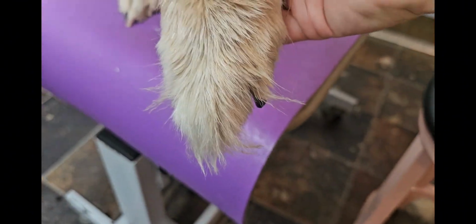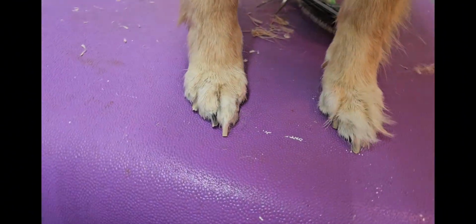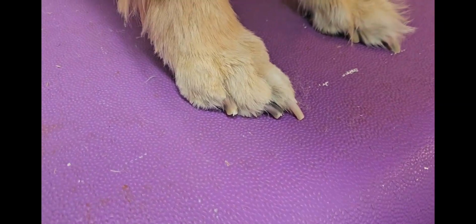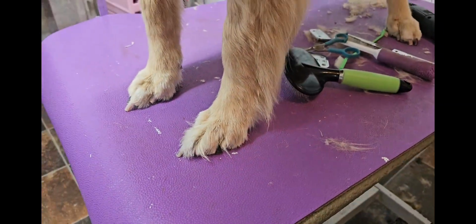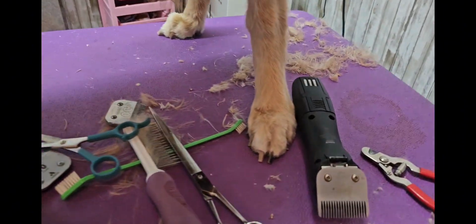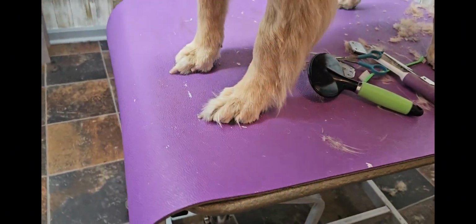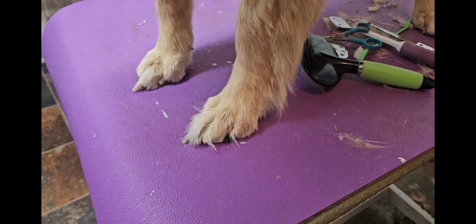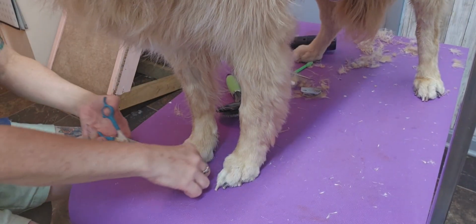Here is his foot with all the little scraggly hairs before I trimmed it. And here's his foot after. He also got his nails trimmed. All the dogs get their nails cut while they're being groomed. It's included in the grooming. Here's his back foot, nice and short. I trim between the toes on golden retrievers so they stay clean when they go outside.